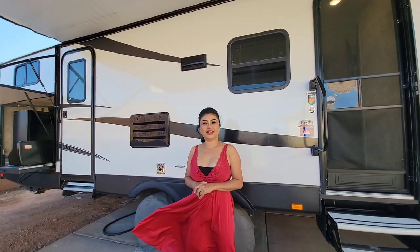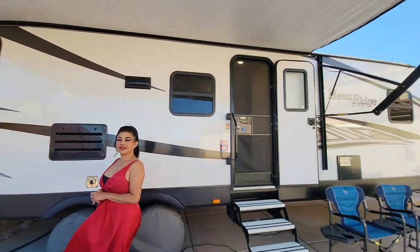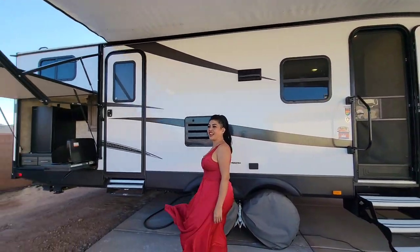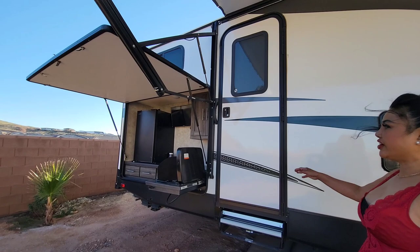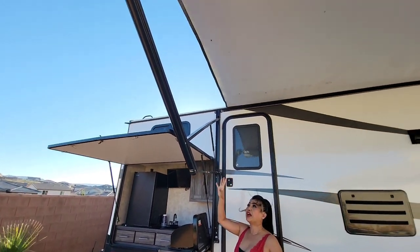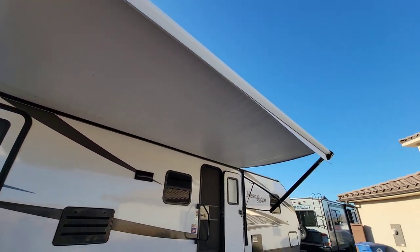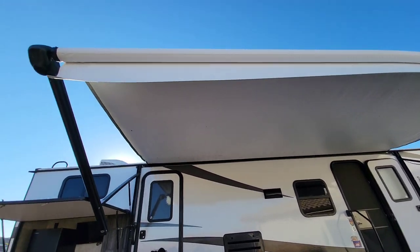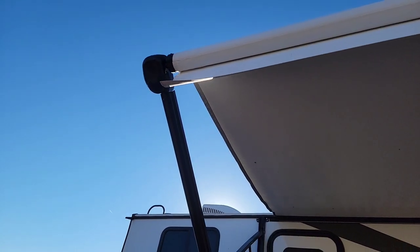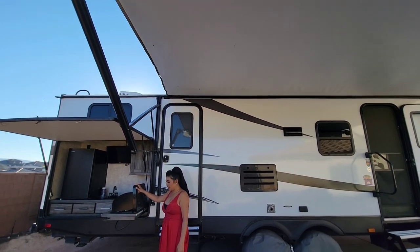Trailer, yeah. RV stands for recreational vehicle. Okay. So this is called bumper pull. It's not a fifth wheel, because you just pull it right behind a truck. Yeah, for a fifth wheel, you need a diesel. So this outside awning here has two speakers to listen to music. Yes, it also has LED lights too.